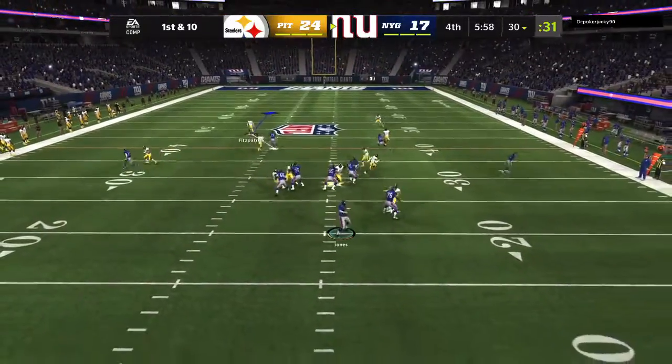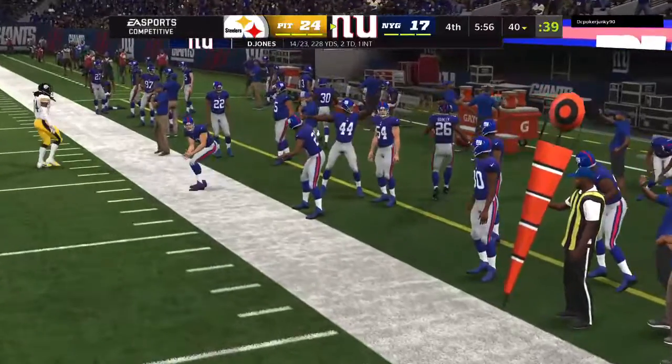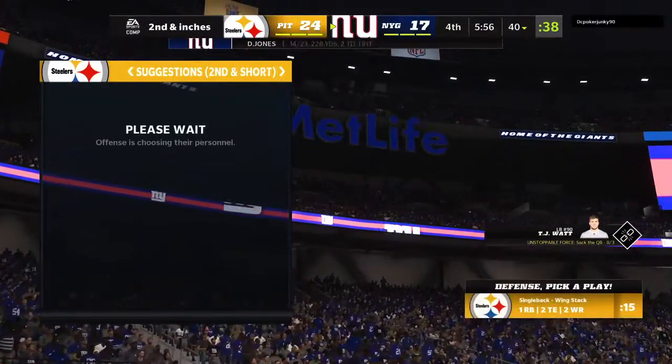Here's Jones on first down. Gets this out to Saquon Barkley. And he'll be out of bounds right at the 40.